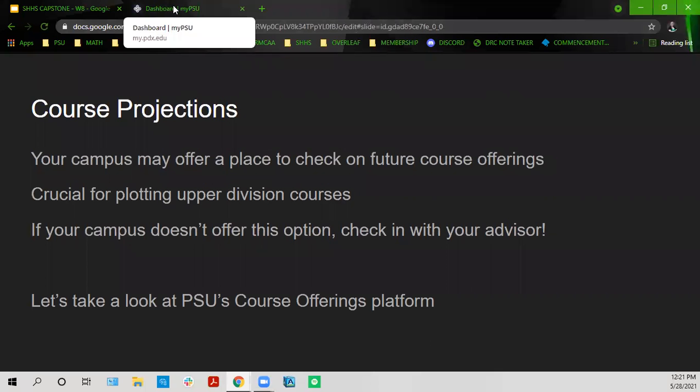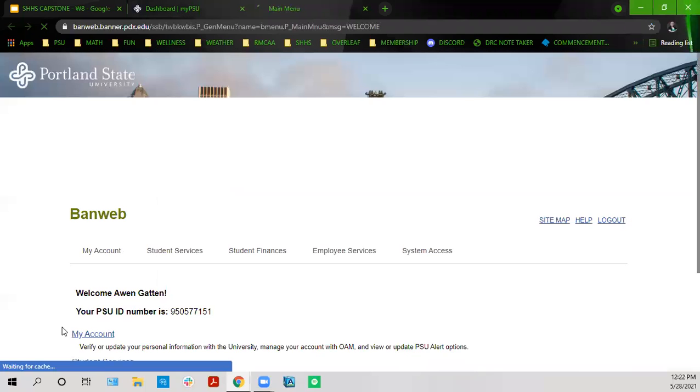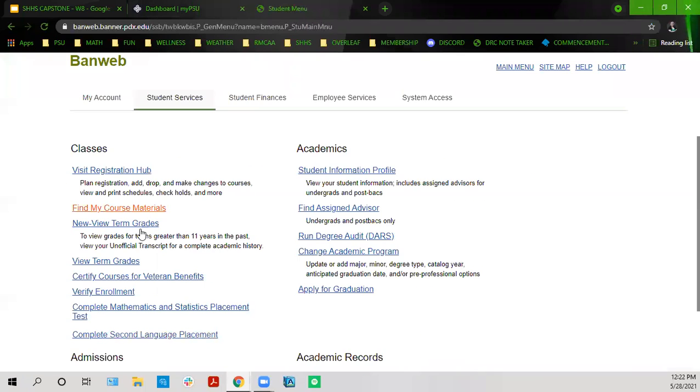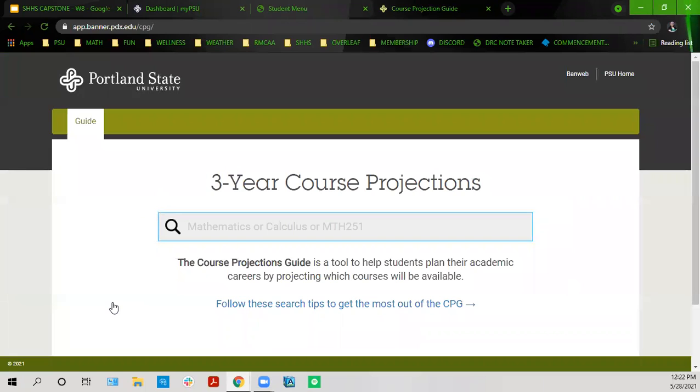So I'm going to stop talking about course projections really quick. I'm going to bring back up my account, and I want to show you just what that tool looks like at PSU. And again, if you have something like this, it'll be somewhere around where you do your registering for classes. And so for me, it's actually in the registration hub and review course projections. And this is a fairly simple tool to use.